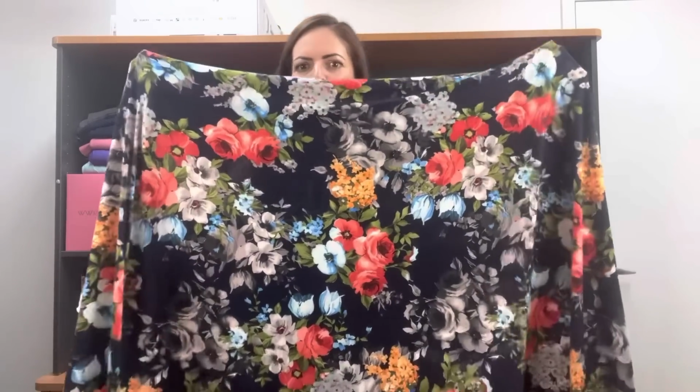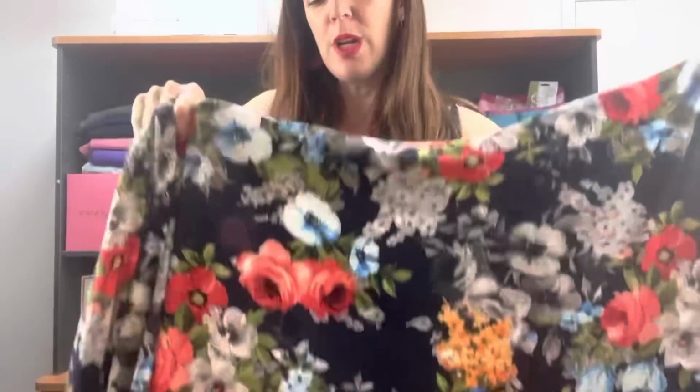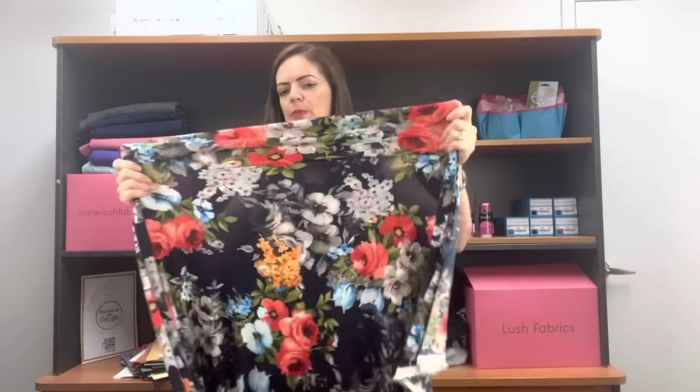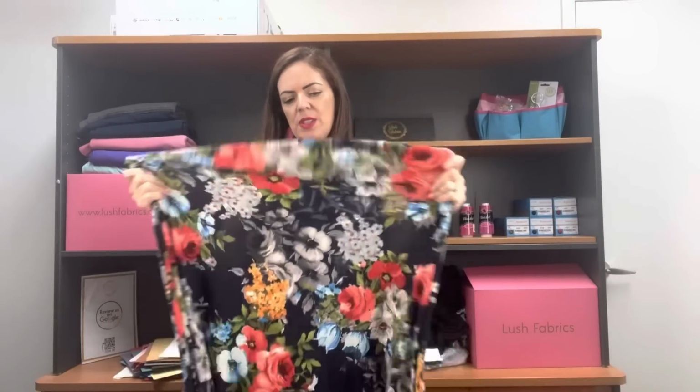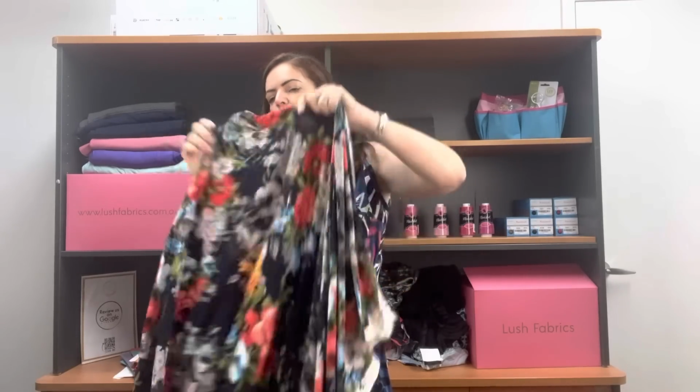And look at this gorgeous print. Good old smolder print. It's got a few colours in there. Really pretty, really striking. So it behaves in the same way as a double brush poly. It's got the great stretch. It's got the great drape. It's got the really good recovery on the stretch, so it won't grow on you during the day, which means you can make a lot of different garments out of this fabric type.